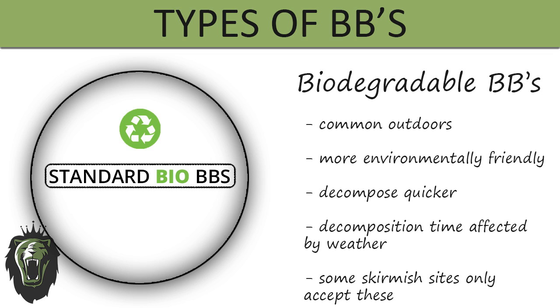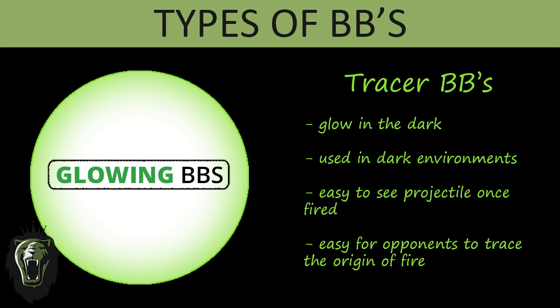Now biodegradable pellets, these are more environmentally friendly obviously, and they decompose quicker than standard pellets. Now the time taken to decompose does depend on the weather, and one thing you do need to consider before you buy pellets is that some skirmish sites only accept biodegradable pellets. For example, in a situation where all the pellets cannot be collected after a battle, because it's better for the environment.